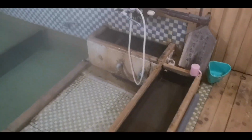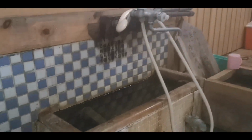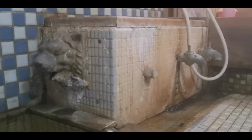Let's check out yet another hot spring. This hotel actually has four hot springs. It's hot and steamy and my Huawei doesn't really know how to deal with this situation. I suppose nobody took it in a hot spring.